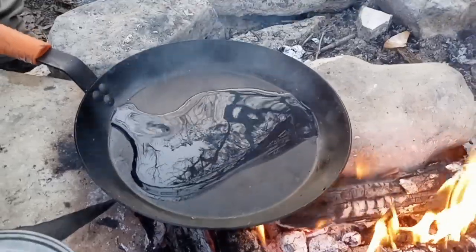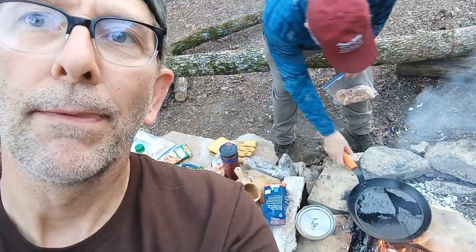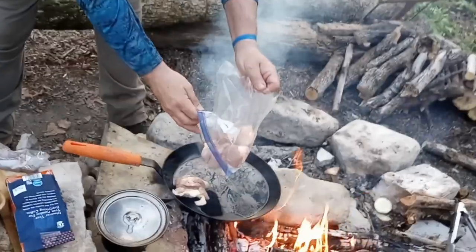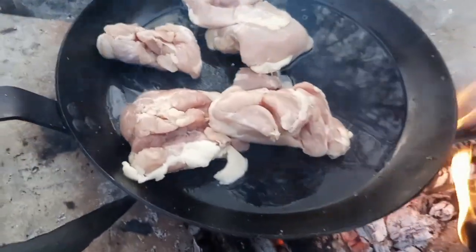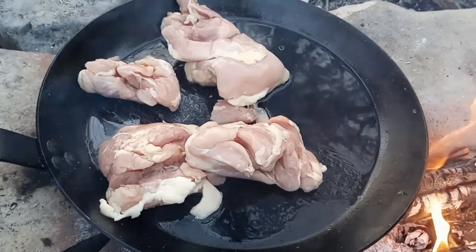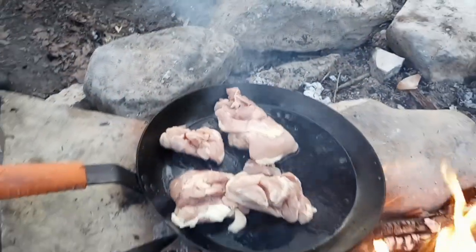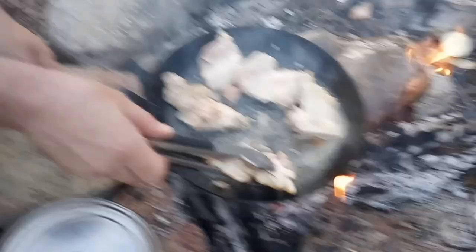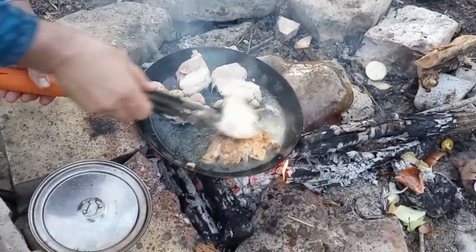Alright, y'all, we're getting close. Think about olive oil is that. Can y'all smell it? Listen to that sizzle. Oh, yeah. We're eating real food this time, y'all.